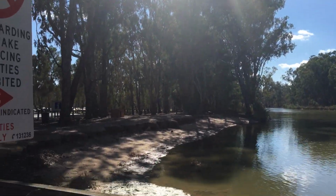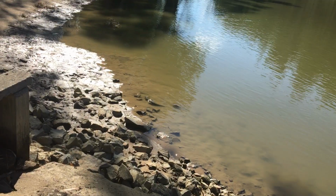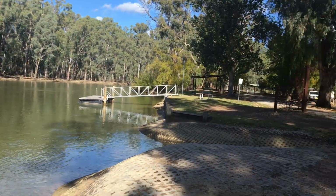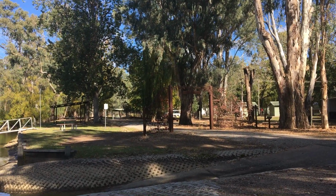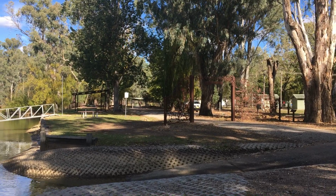Human features include things like this retaining wall or this embankment here, these stones that have been put in to break down the wash, barbecues, signs, boat ramp, landing, park, things like that. So have fun and good luck.